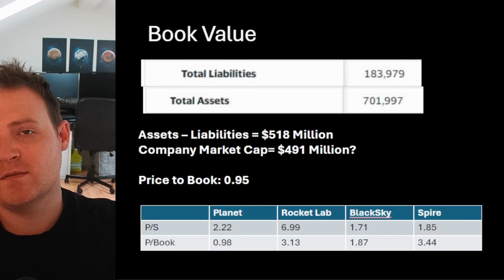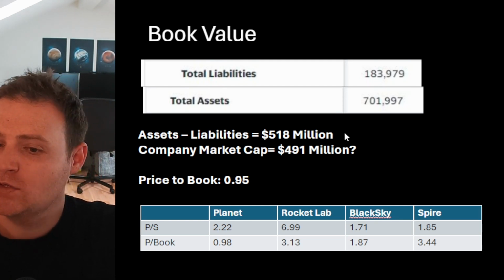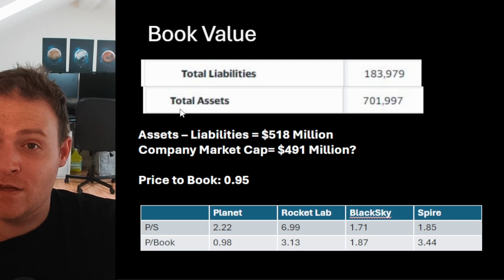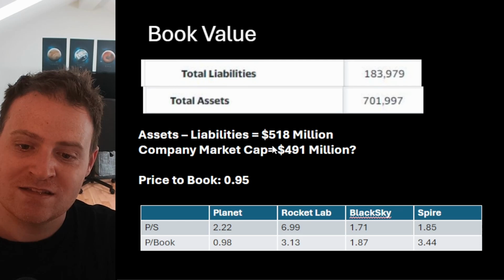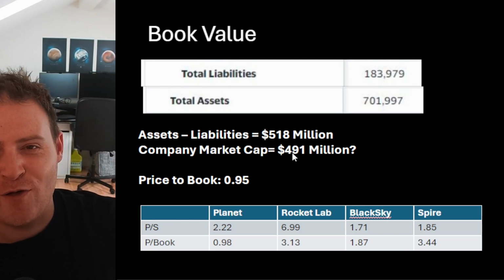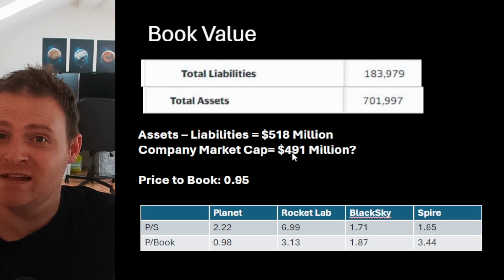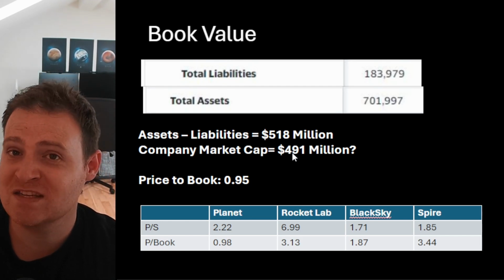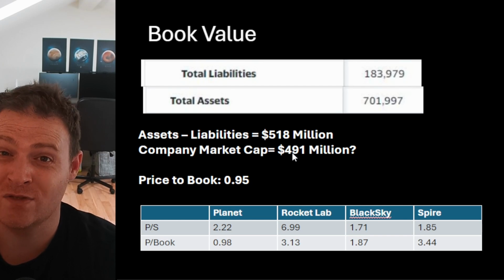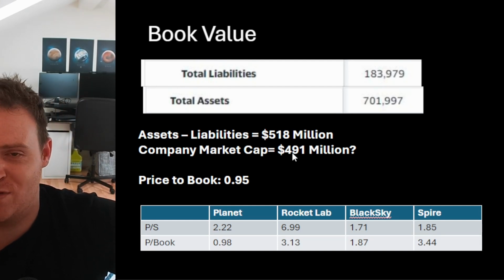Let's keep looking. Going into the book value, I said I was going to talk a little bit more about this ratio. Their total liabilities currently sit at $183 million. Total assets, now this includes property and factories and machines, basically anything that's worth money. We're talking $700 million. So if you subtract the liabilities from the assets, you're left with about $518 million. Company market cap, $491 million. If you're following along, very weird. That means the price of the company on the public markets is literally less than the value of the assets on their books. So theoretically, if the company went out of business pretty much right now and just packed it in, decided to sell all their assets, redistribute the money to their shareholders, they should come out a little bit ahead of where they're trading at currently. Obviously, they want to come out more ahead than that 0.5% discrepancy.